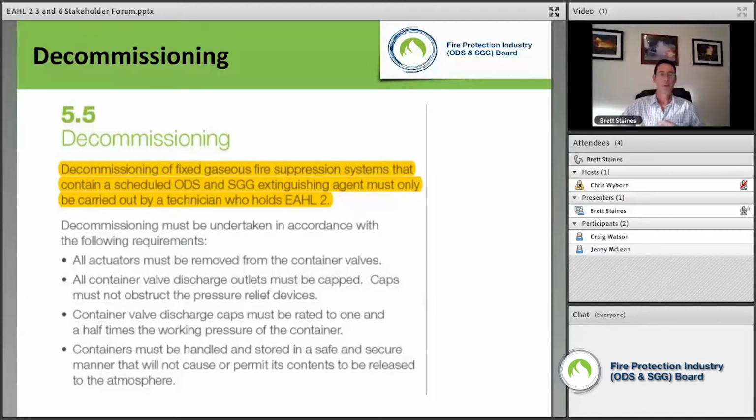But in terms of the decommissioning requirements, and this is for both electrical and mechanical systems, the work on the cylinders, removing the cylinders, making sure all the transport caps are fitted and the locking devices are fitted, the actuators are removed safely, and so on. That work needs to be done by a license holder with category 2. So license 3 is not permitted to do that work.